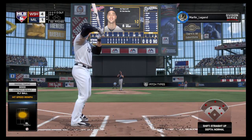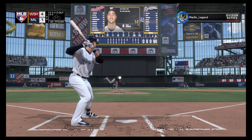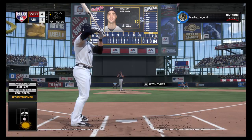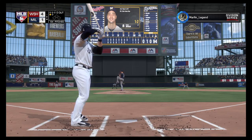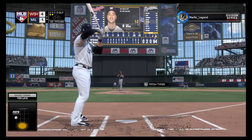Trying to pick things up where he left off. Ryan Braun. He'll get things started now in the bottom of inning number 8. Ryan Braun. Fouled back. And a big swing there by Braun, but he comes up empty. No balls and 2 strikes.